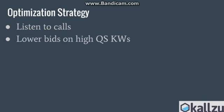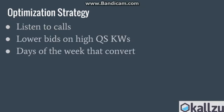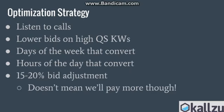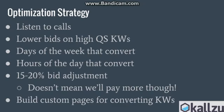So again, optimization strategy from here. What we're going to do is we're going to listen to the calls. We're going to lower our bids on the high quality score keywords. We're going to optimize for the days of the week that convert, optimize for the hours of the day that convert, and we're going to do that with 15 to 20% bid adjustments. We're also going to do locations. It's not listed here, but geographic locations we're going to optimize on. And again, 15 to 20% bid adjustments. That does not mean we're going to pay more. And we're going to continue to build out custom pages for the keywords that convert.